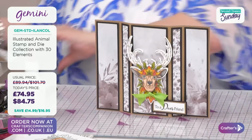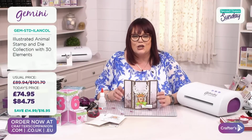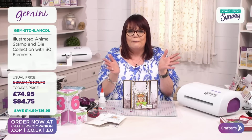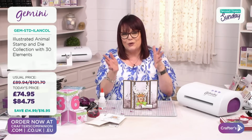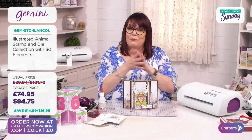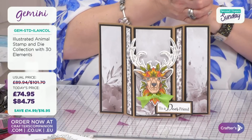But honestly, these are really beautiful dies and stamp sets that you're going to love. We call them the illustrated animals, but they're just so beautiful. Beautiful to work with, beautiful to colour in. If you're going for your aqua colours that are on the show today, absolutely use those. But whatever chosen medium it is that you use, you're guaranteed to make some really beautiful, stunning results, regardless of which one you use. That's just fabulous, isn't it?